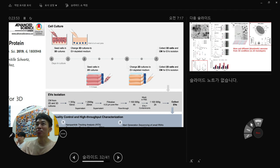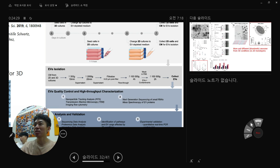And this is how they make the microwells to make the 3D structure, and then 3D, day 1, 2, 3, 5, and then they change to the EV-depleted medium. After 6 days of 3D cell culture they collect, and for 2D, single cell, after 2 to 3 days they change to EV-depleted medium, and after 2 days they collect. And this EV isolation is the same manner: remove the debris and cells, filter, ultracentrifuge and collect EV.